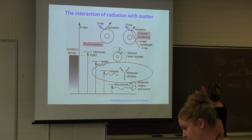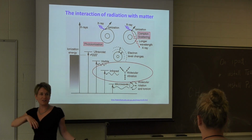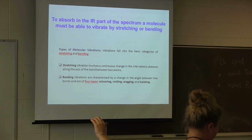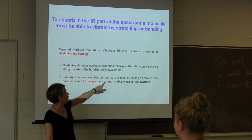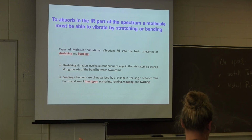Methane is CH4. So loosely, you can make your torso the carbon. You can make your hands and your feet the hydrogens. And I just love these terms. I'm not a chemist, but I love what these molecules are able to do. They are able to scissor and rock and wag and twist. Chemists have the most fun.